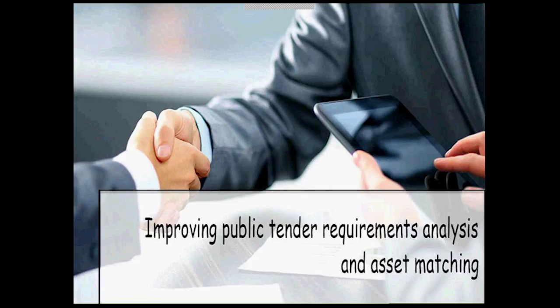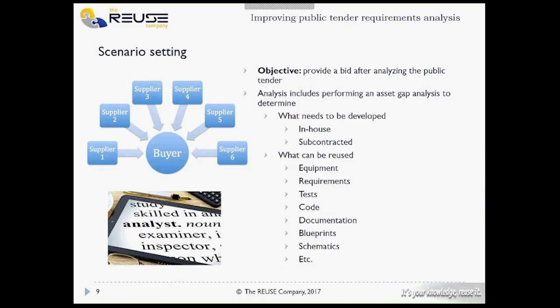So let's get right to the point, describing very briefly what the tendering process is in organizations. Normally this starts with a buyer issuing a document for the public tender, where different suppliers or bidders attend this bid. The idea behind this, when you as a company attend one of these bidding processes, is to reduce risks. And for us, the key is software and system reuse to reduce the risks in your projects.